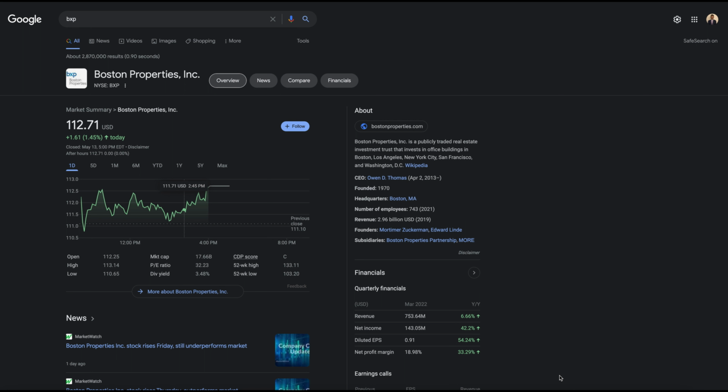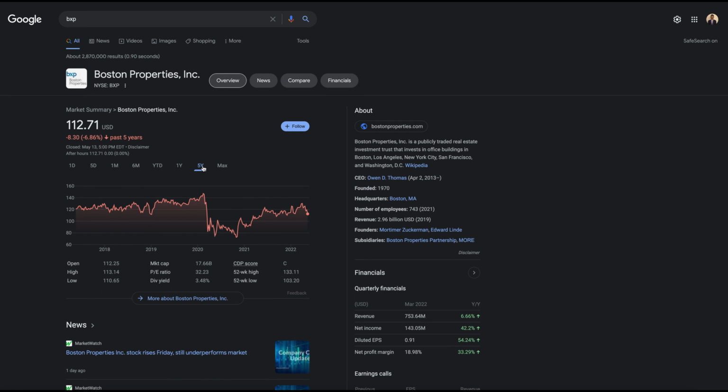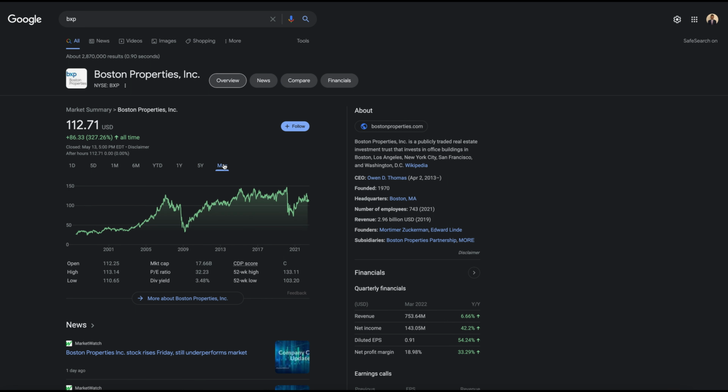The PE ratio is 32.23. Market cap is 17.66 billion. It's headquartered in Boston, obviously, as you can see, Boston Properties. The 1-year chart, it's only up 2.33%. The 5-year chart is down 6.86%. Over the max chart, it is up 327%.